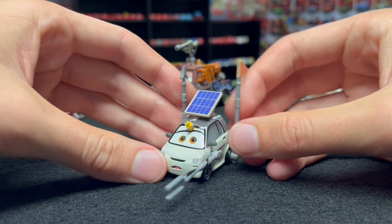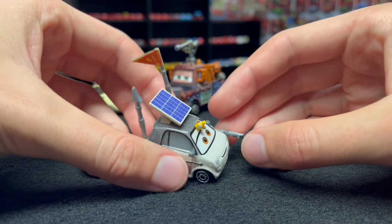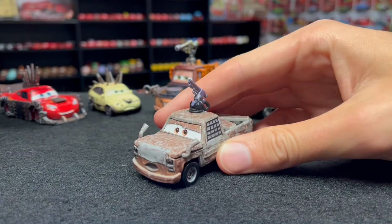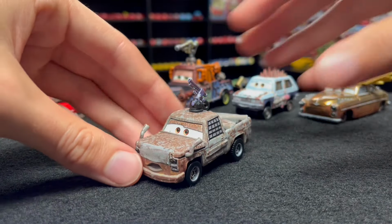I love the expression, love all the added plastic pieces on him. He just looks phenomenal, honestly. One of the best cars that I've seen in a very, very long time.